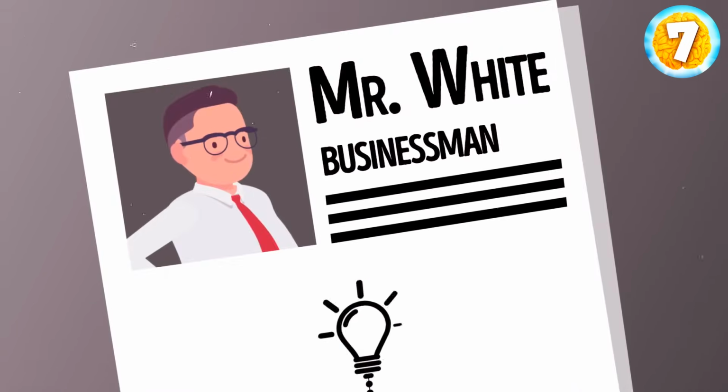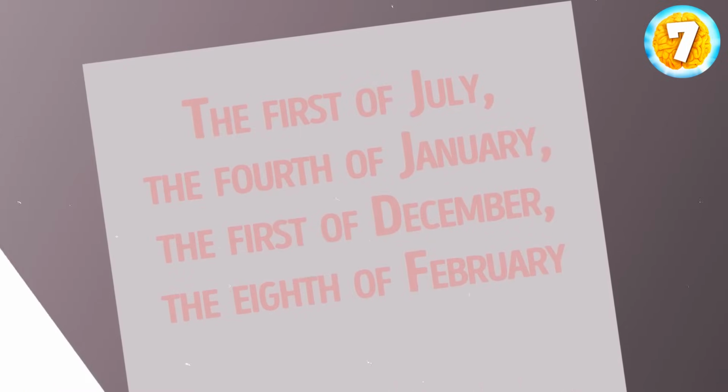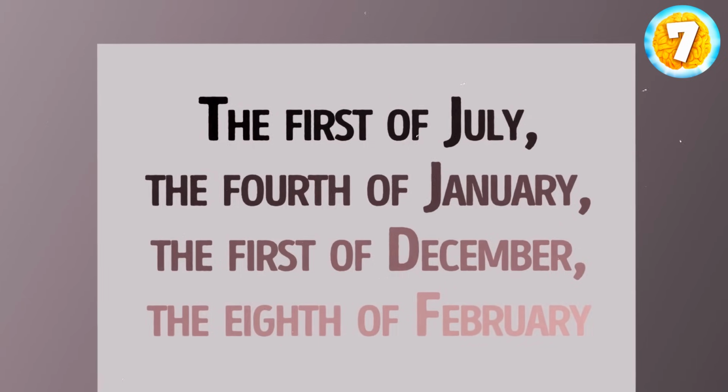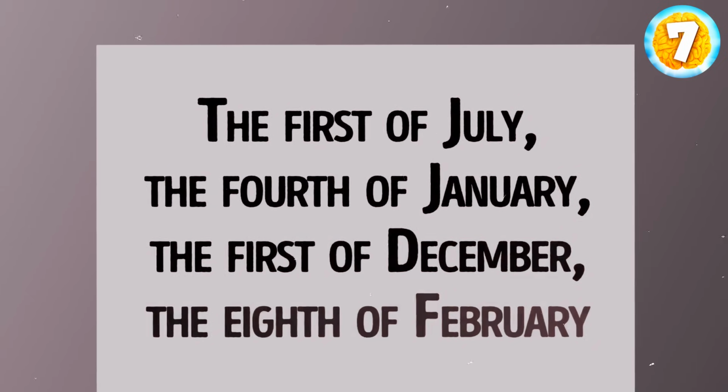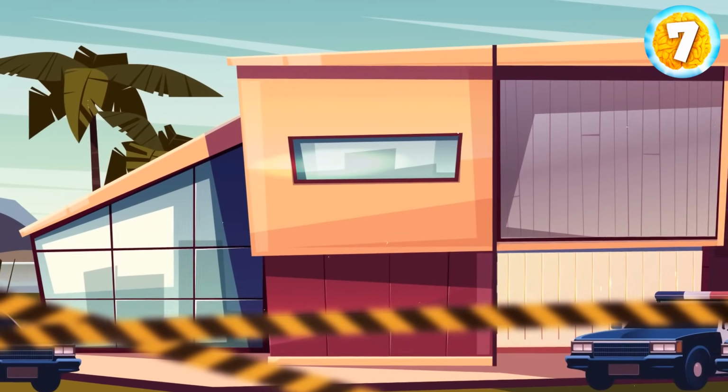Mr. White, a rich businessman, disappeared from his bedroom, but he managed to leave a note. It read, the 1st of July, the 4th of January, the 1st of December, the 8th of February. The police questioned the people who were in the house at that time.